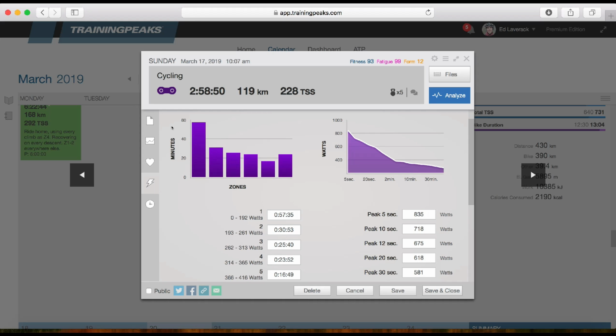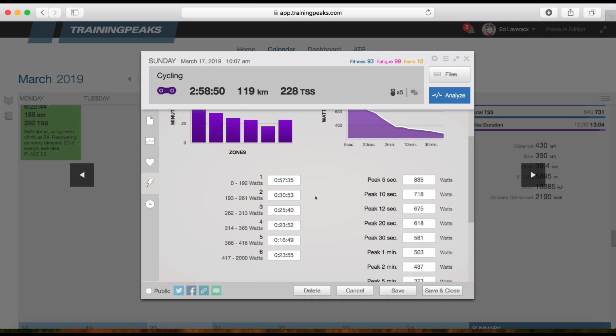But not so much in this race, because it's a different style of race. But generally speaking, this is what would happen. If you're in a break, obviously, you probably won't spend a lot of time there. You'll probably spend more time in these zones. But then, 13% of my time in zone 6 as well is quite a chunk of time.